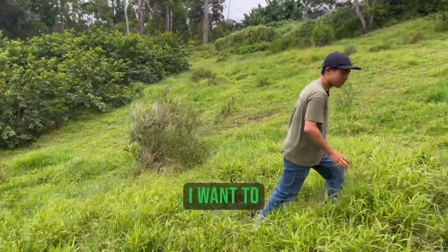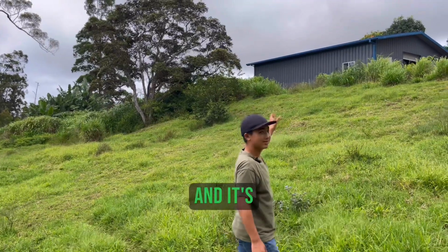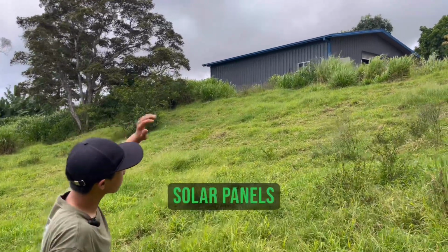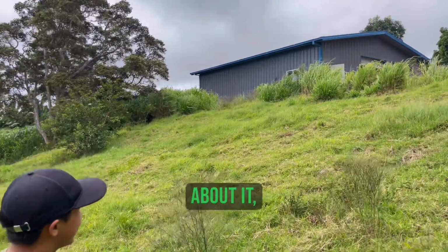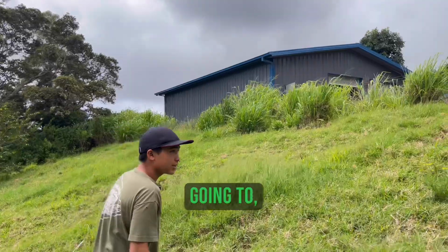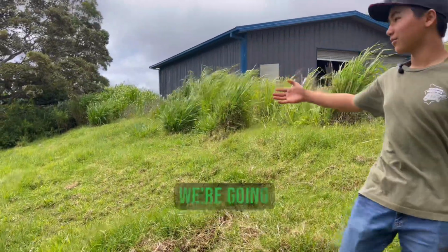While we're going up here, I wanted to show you something really cool about this property. If you look up, we have a 2,000 square foot steel warehouse, and it's absolutely amazing. It's massive, and it has a whole lot of opportunity. There's going to be solar panels in the future all on top that will power the whole property, because if you think about it, with that big of a warehouse, if you covered the whole roof with solar panels, you can power a whole lot with that. That's going to happen in the coming future. It's just amazing, the whole warehouse, and of course the whole land down here that we're going to have.